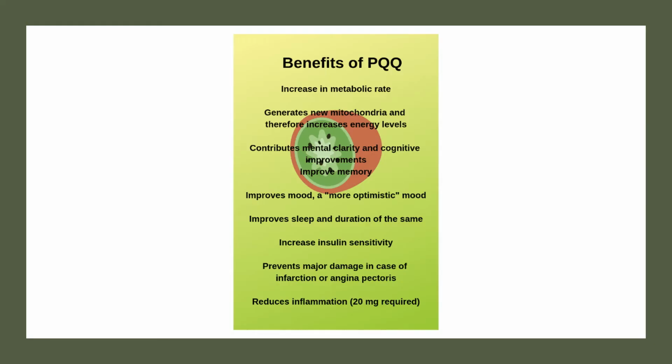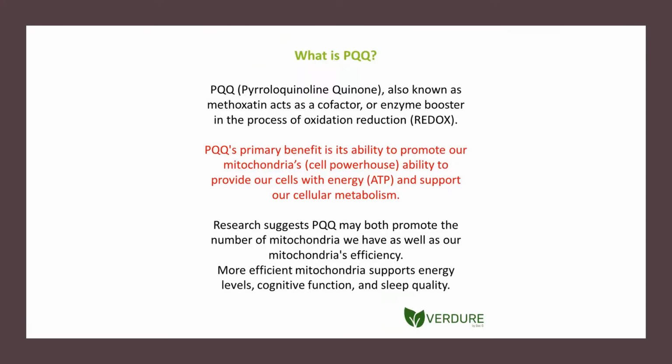PQQ is a cofactor for enzymes that are critically important for cellular energy homeostasis and redox balance. Several studies have shown the PQQ exerts a protective effect during circumstantial mitochondrial stress and increased oxidative load. In one study, rats who were given a diet supplemented with PQQ displayed greater energy expenditure and remarkably increased mitochondrial density in their liver tissue. PQQ supplemented rats also had lower triglycerides, and their hearts were more protected against the lack of oxygen than the rats that didn't have the PQQ.